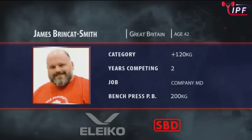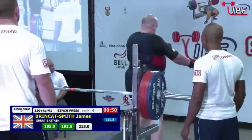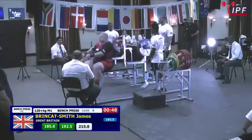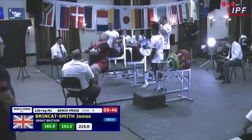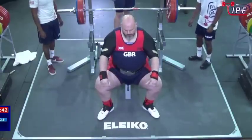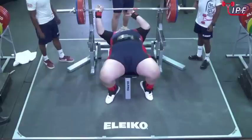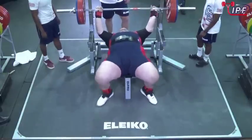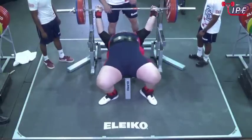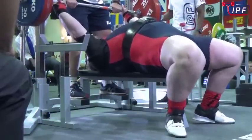Okay. Here's Jackie's little boy. Not so little anymore. Huge amount of support from the Horncastle crowd. And British team manager Mark Giles coaching there. One of the hardest working men in British powerlifting, in my opinion. So very calm on his setup, James. Yeah, he's not a flappable man at all.